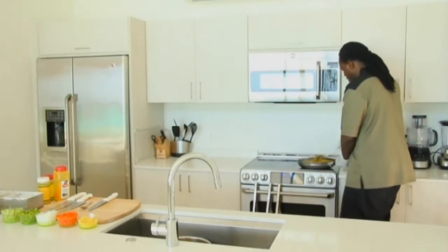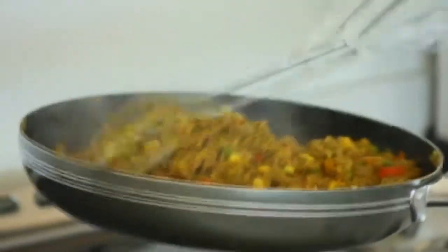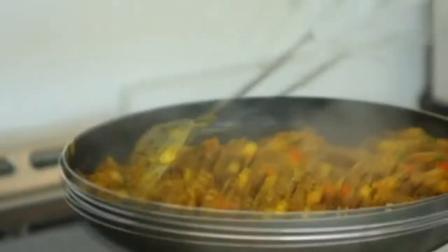Okay. Look at that. Consistency on this is going to be amazing. Okay, I'll just rest this aside for a bit. You can see it's already forming a body. Beautiful. Look at that. The color is amazing. The smell is amazing.